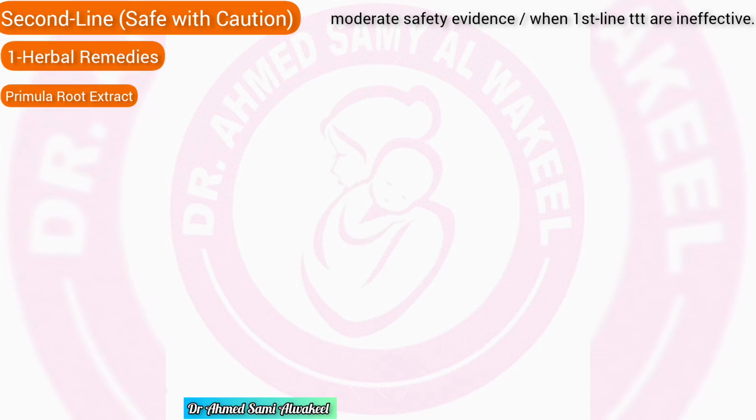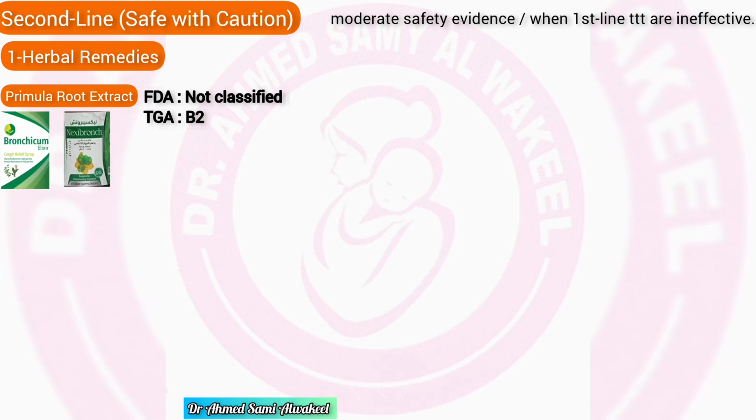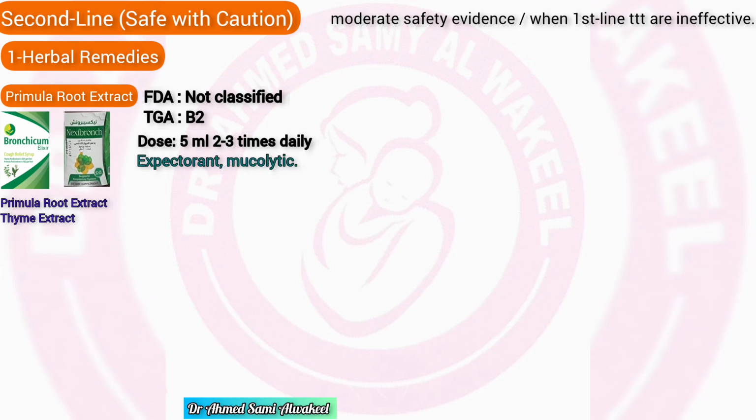Herbal remedies. Primula root extract. FDA category, not classified. Bronchicum and Nexi bronch syrup both contain primula root extract plus thyme extract. Dose: 5 ml 2 to 3 times daily as per product label. Mode of action: expectorant, mucolytic. Evidence: limited data, use cautiously.